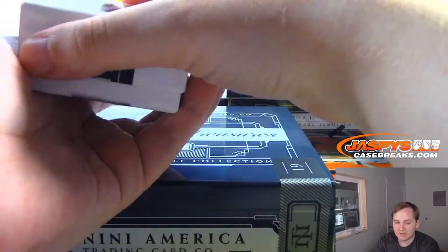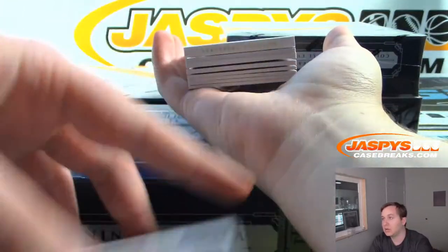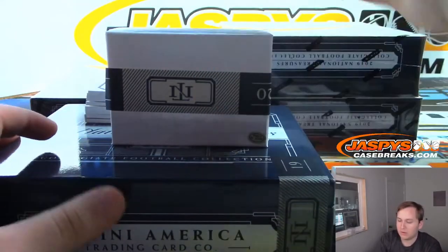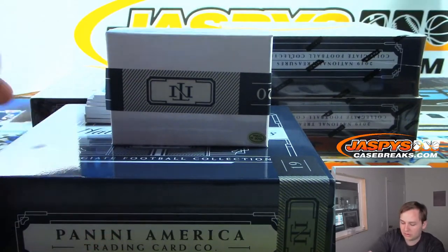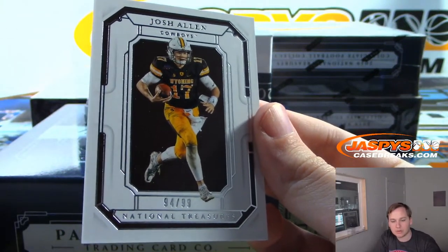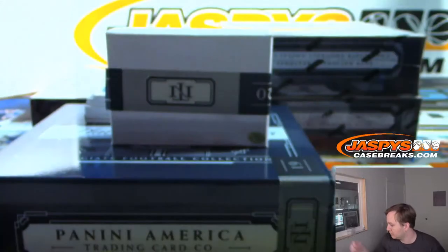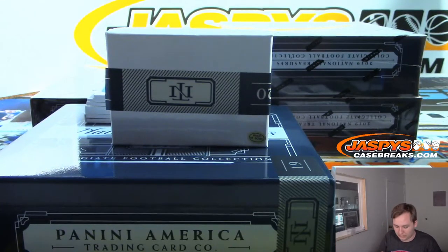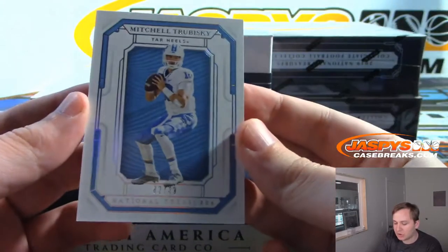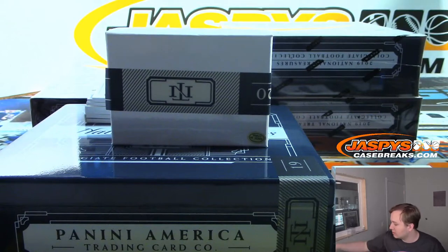The San Francisco defense looks pretty nice. /99, Josh Allen, the Buffalo Bills. That one is for Jeremy 33. Next, we have a Mitchell Trubisky for the Bears, 42/49. Chicago Bears, Peter T. Got that one.